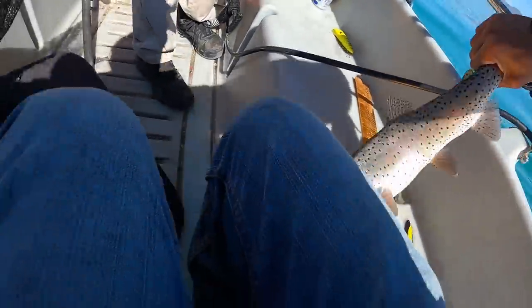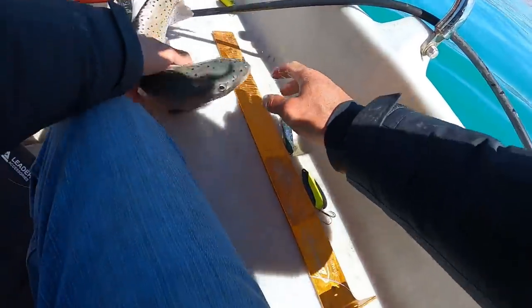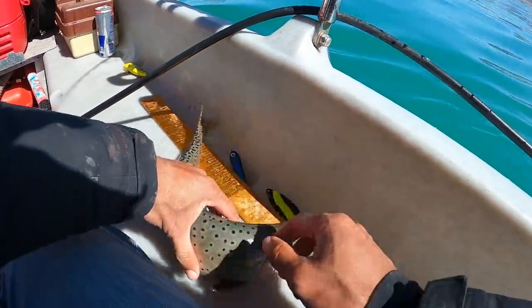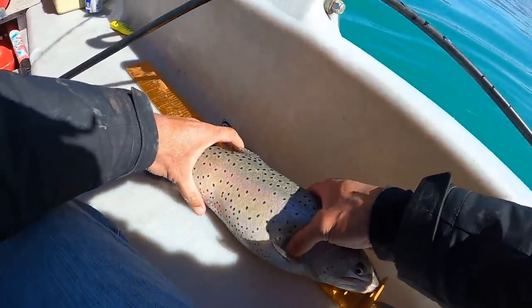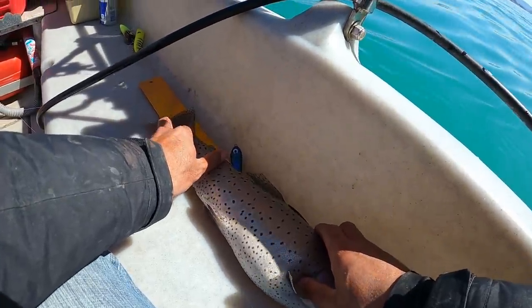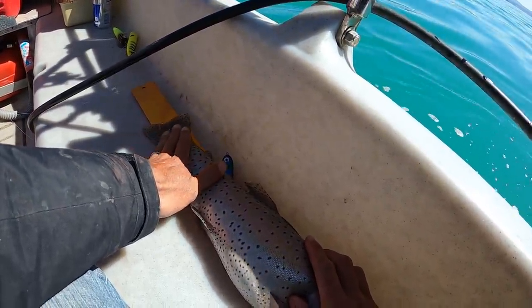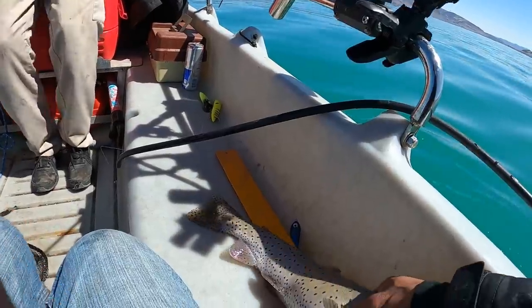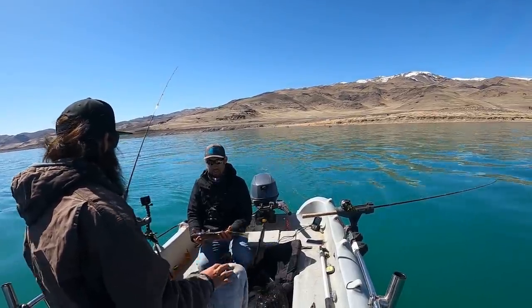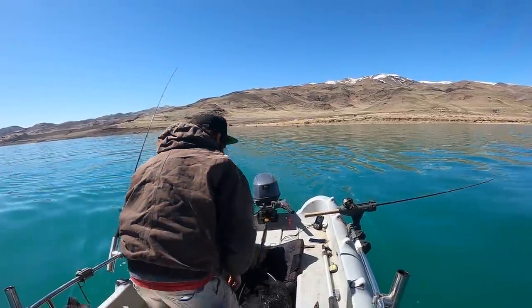All right, let's see what it is. I'm gonna say definitely a keeper. Yep. 18 and a half to the end of the tail and 18 to the fork. So whether it's to the fork or to the tail, he's a keeper. Nice, bro. Should we bleed him? Yeah. Bleed him and put him on ice.